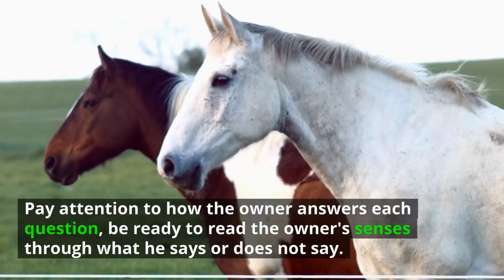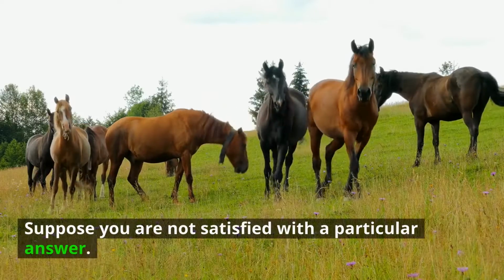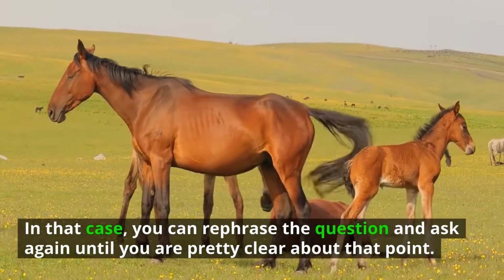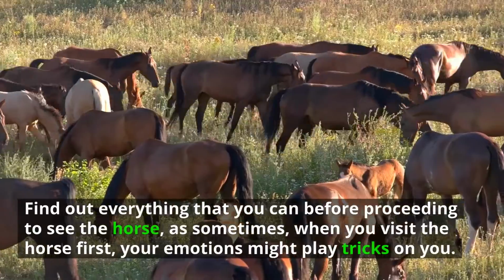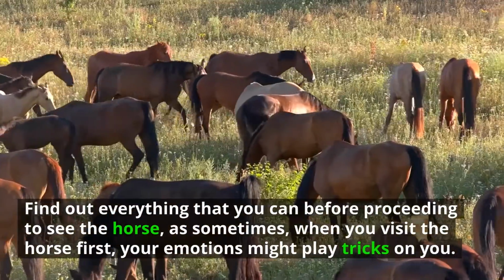Be ready to read the owner's senses through what he says or does not say. Suppose you're not satisfied with a particular answer. In that case, you can rephrase the question and ask again until you're pretty clear about that point. Find out everything that you can before proceeding to see the horse, as sometimes when you visit the horse first, your emotions might play tricks on you.